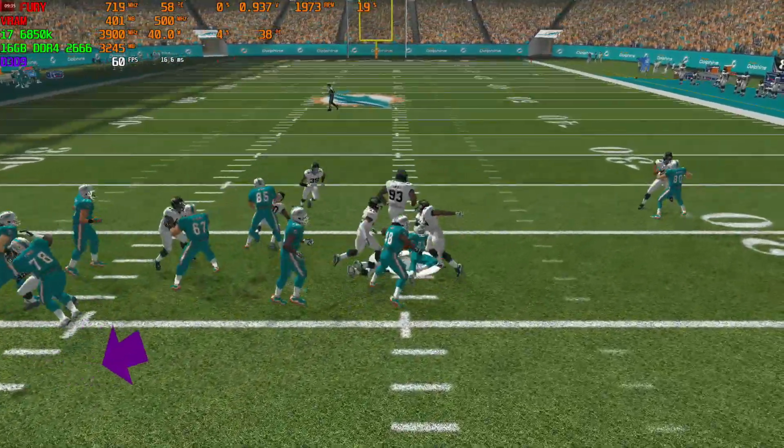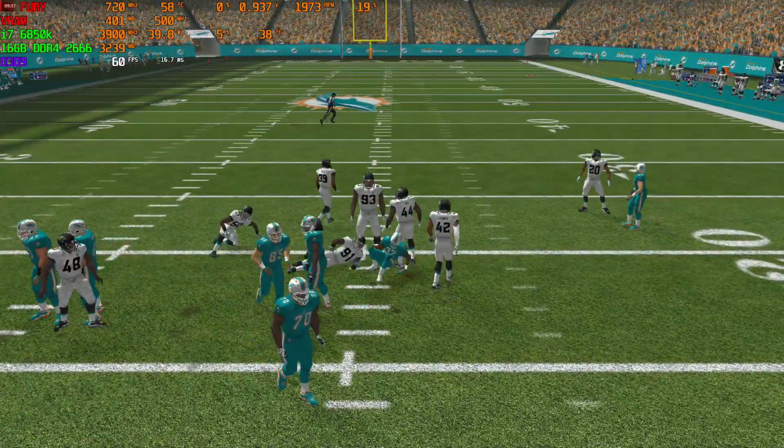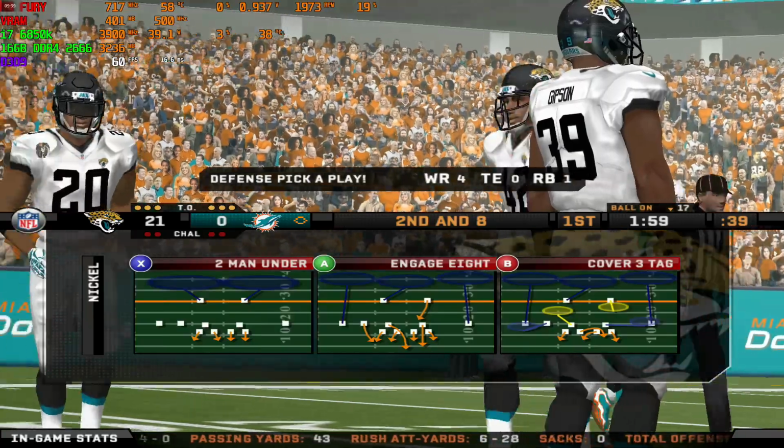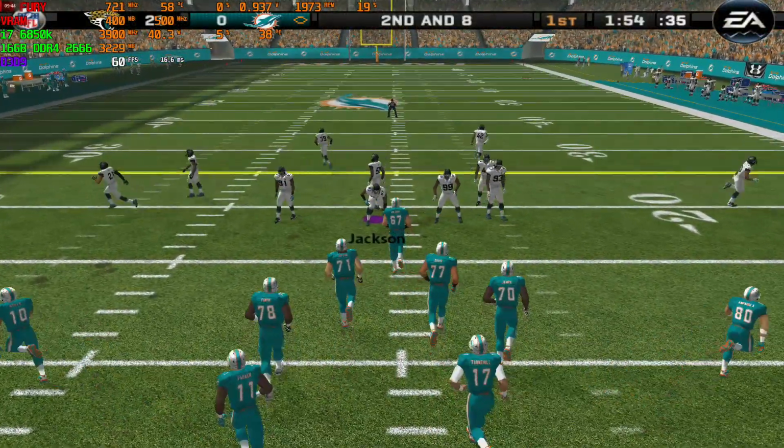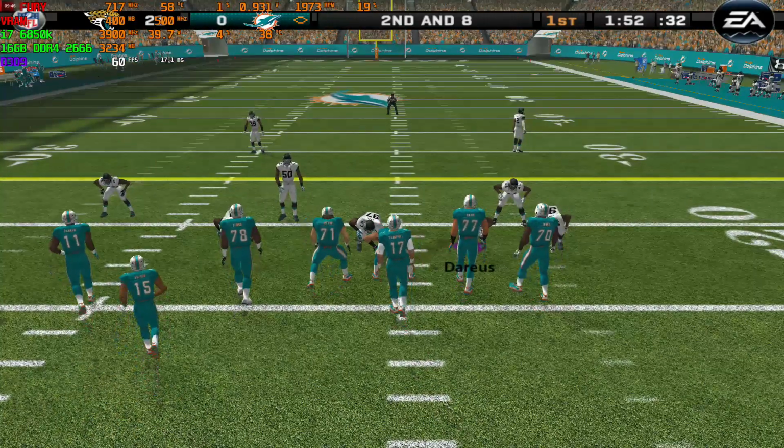Looking upfield. Number 91 is there for the tackle at the 17-yard line. They might not be busting off big gains, but those linemen are really working hard down there. We're talking about a gain of about a yard.